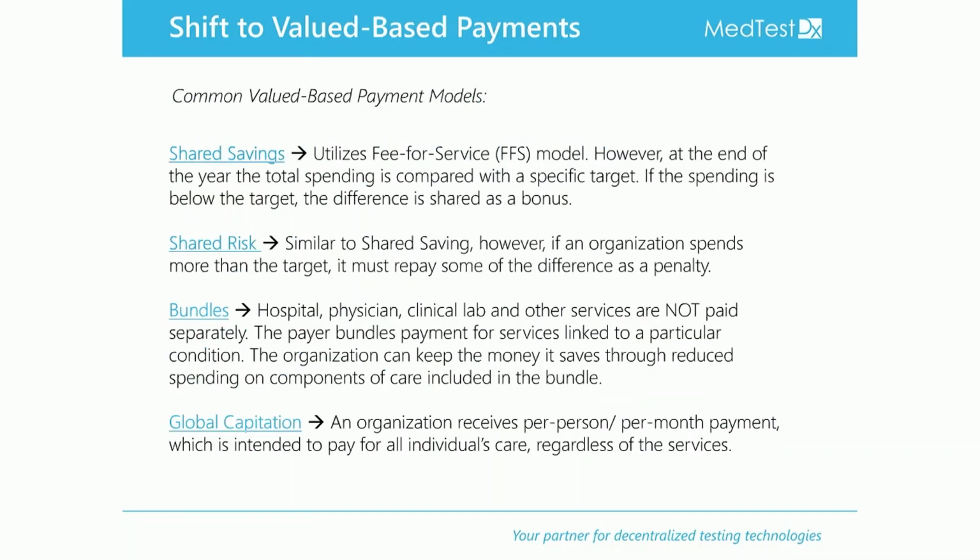In this slide, I'm showing 4 different types of value-based payment models. The first 2 are shared savings and shared risk. These go hand in hand. They both utilize a fee-for-service model. However, there is a specific target that is put in at the end of the year. If the entity does not exceed that target and there's extra money left over, that is going to be shared as a bonus to the entity.